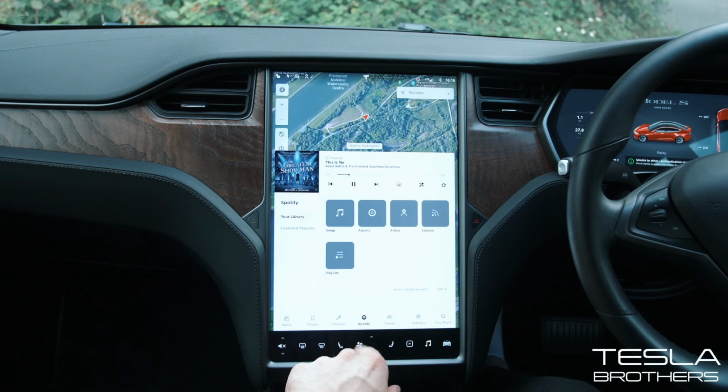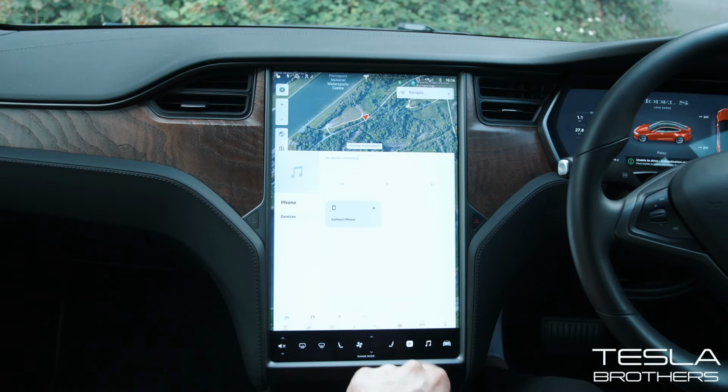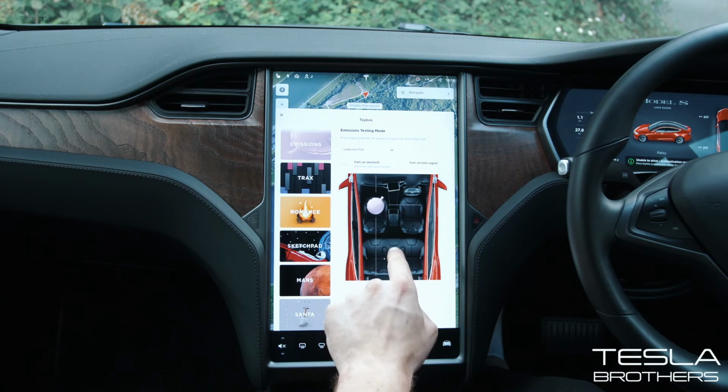You've got Spotify as well, which is lovely. You've got all the podcasts. You've got TuneIn, and then you can always connect to your phone. Apart from that, the last bit is in the toy box. So we have the trumpet, which I love.